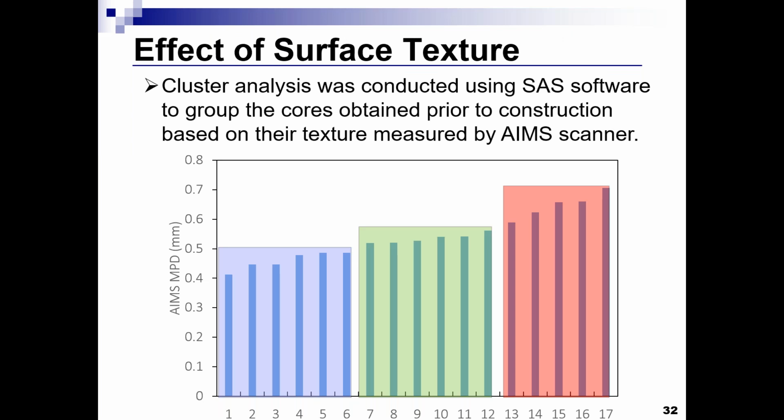One of the things we tried to do was look at the surface texture. It was really hard to do in the field because the surface texture varies even across a 900 feet or 1,000 feet section, which is the typical length that we had. So the best thing we did was obtain cores prior to construction, and we used the AIMS scanner, with the Office of Highway Infrastructure Management helping with that. You can see here the texture measurement, the mean measurement.